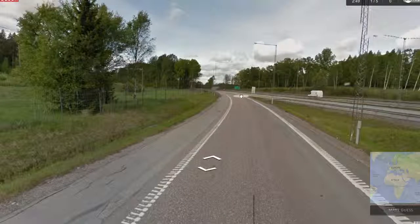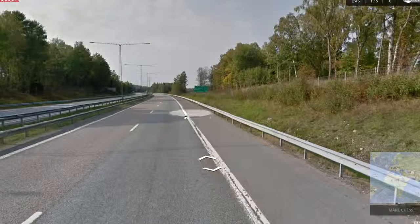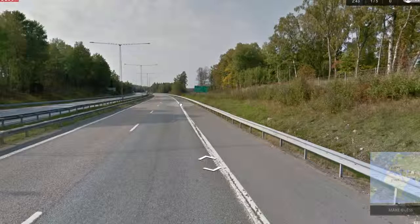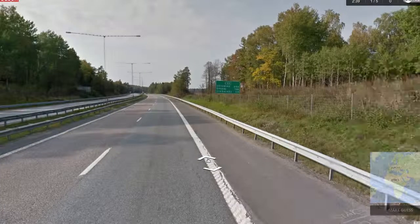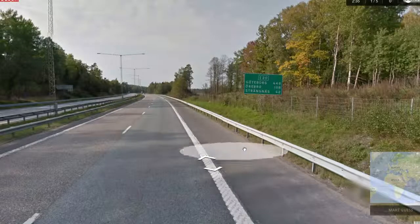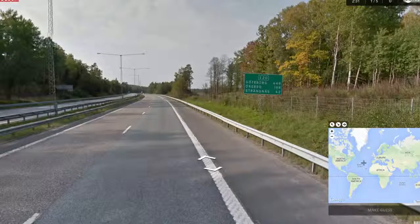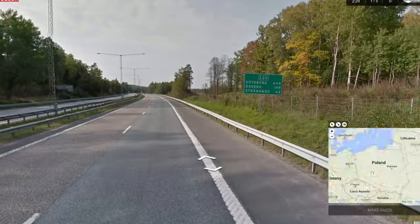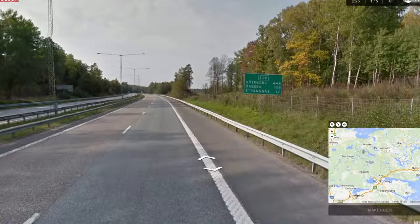And that is exactly what I was hoping to see. So let's move on over this way, please, so I can see the sign. Beauty. What do we got? I have the E20. And it's E20 going to Göteborg, Örebro, and Stångnäs. Probably. I don't know. But Göteborg, the E20. I'm thinking Sweden. Yep. Alrighty.